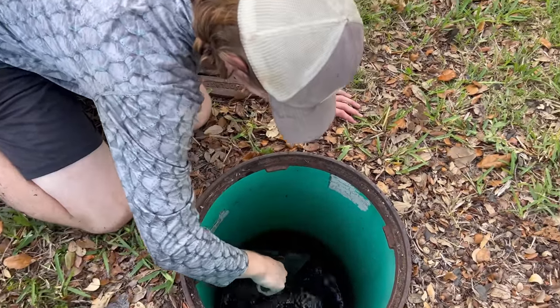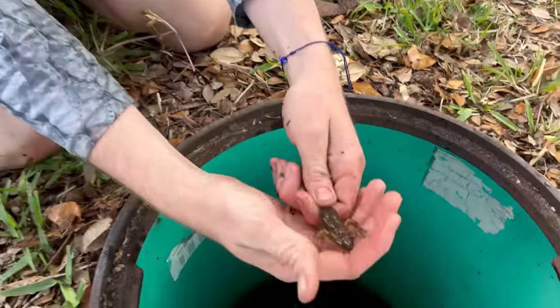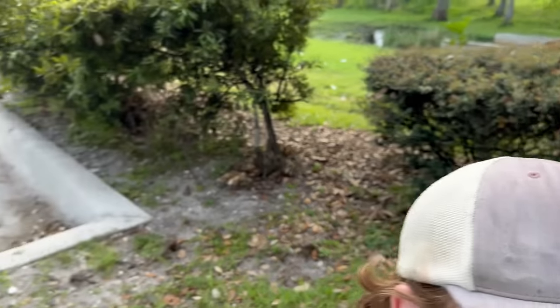Oh, tree frog! There's more tree frogs? The tree frogs are back! I got them! We caught a lot of these guys last time out here. Look, they're back. Oh, these are fun. I like them. Here, look. Oh, yeah. We'll bring them for the ride. Oh, never mind. Hey, he jumped away. That was rude.